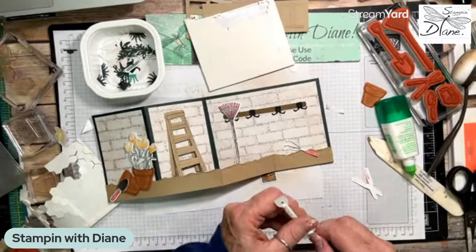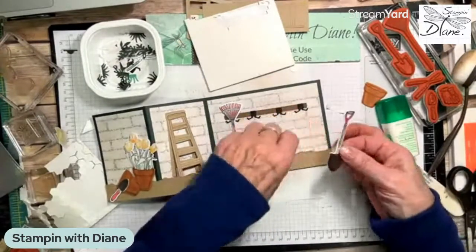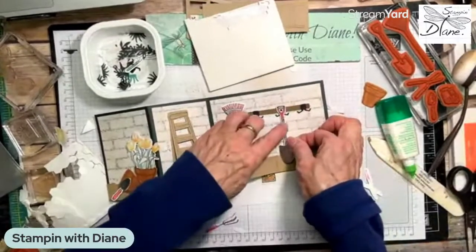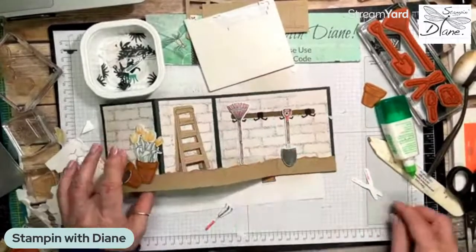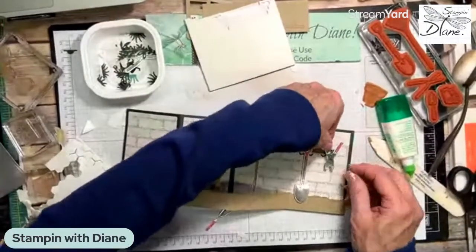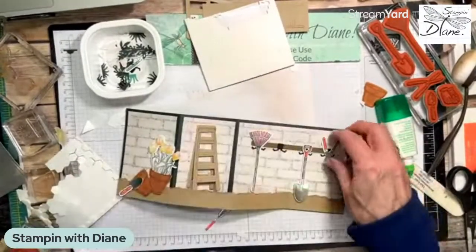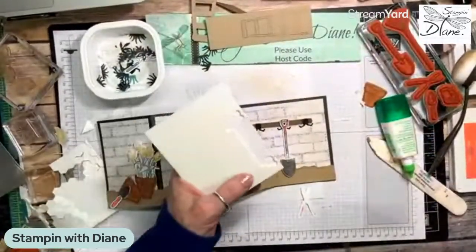And put our shovel down. So, boy, I tell you, where my gardening tools, they are not this. This is tidy. Right, so this is going to go right up there. So let's just put a tiny bit of dimensionals on the back there.